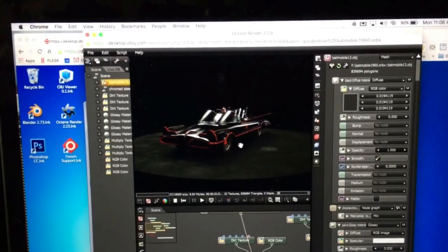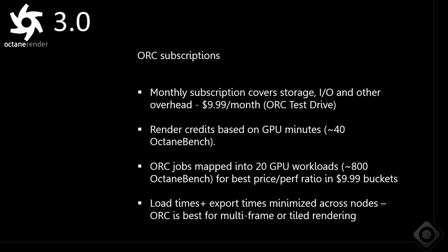So we're basically exposing work. It's the very first time we've actually offered a subscription, and we're doing monthly subscription pricing around this service. It'll start at $9.99 during what we're calling Octane Test Drive, which will be launched with 3.0. Basically, every month we're covering things like ingestion, storage, and processing for that $10 a month. We're going to give away the first month free to get users started, and that free month allows us to spend that $10 on roughly 1,000 GPU minutes.